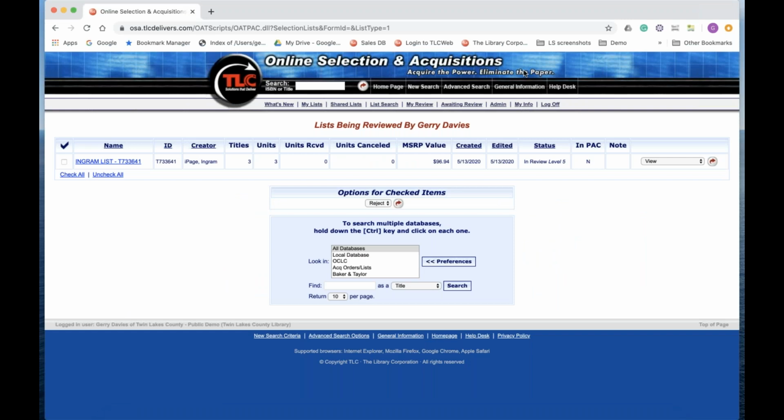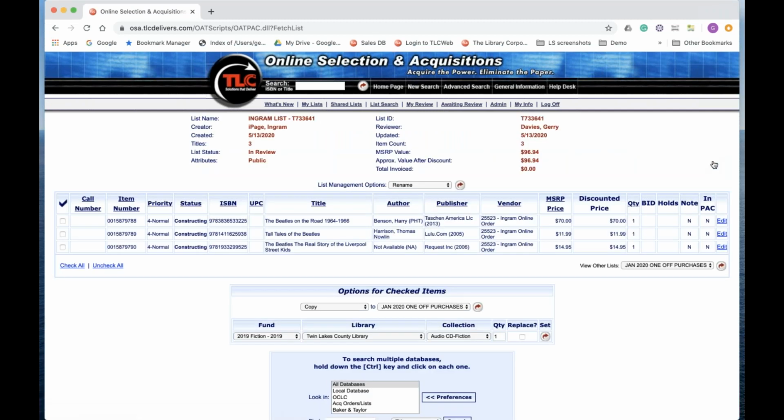Here I am in OSA, and I'm actually at the list being reviewed by Jerry Davis. So there's the list that was automatically picked up from the Ingram website, from the FTP file, ingested into OSA. OSA presents it then as a list, which I can view.